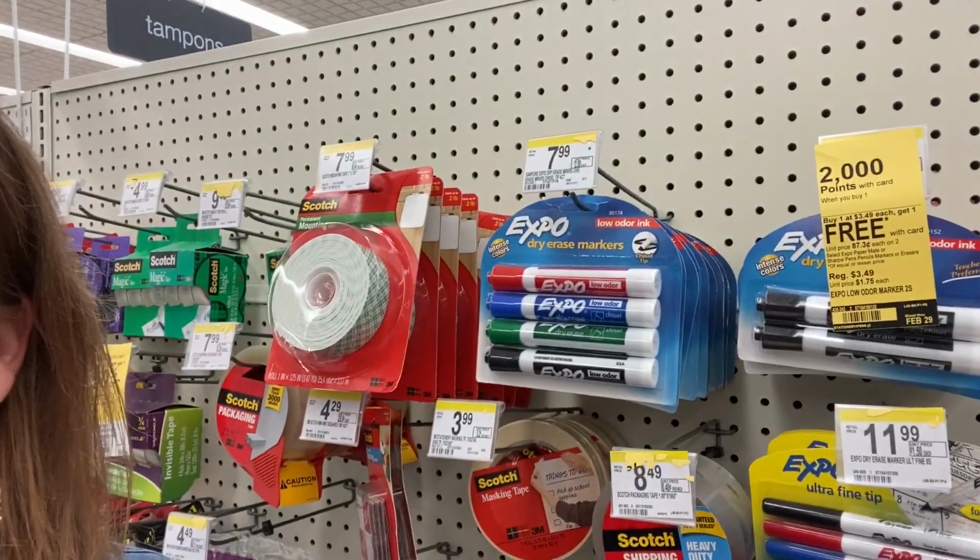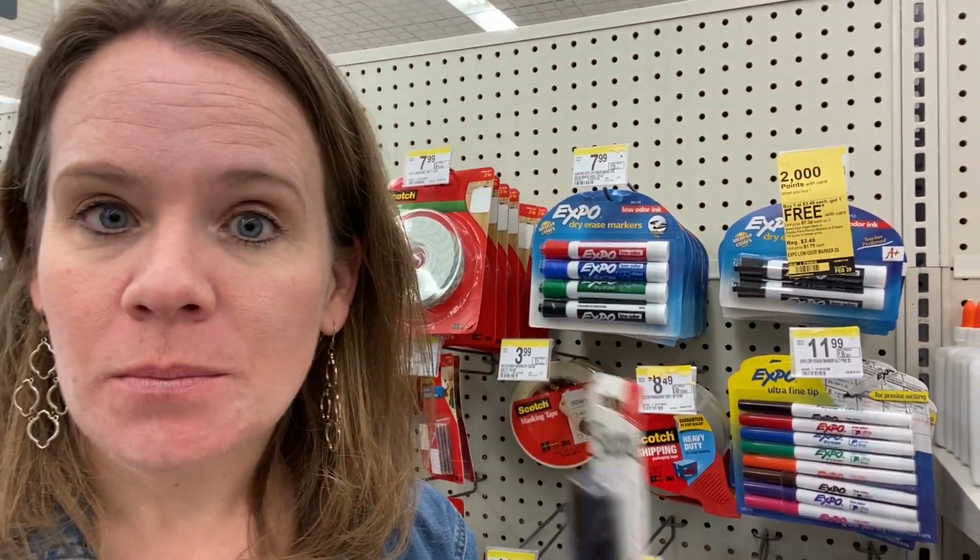One deal that I am slightly excited about, guys, completely free Expo and Sharpie markers. So this week they're all buy one, get one, meaning buy 2 of them. One of them is going to be completely free, and you're going to get 2,000 balance reward points back when you buy one, but you have to buy 2. So you're going to buy 2, you're going to get 4,000 points back because you bought 2.